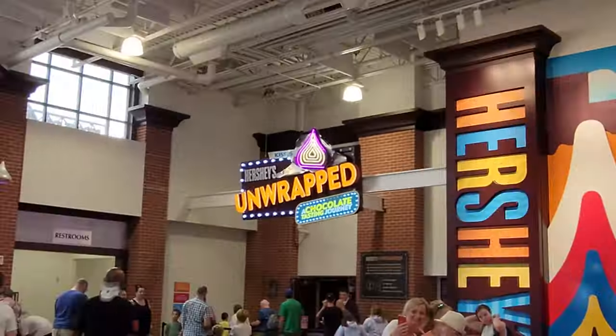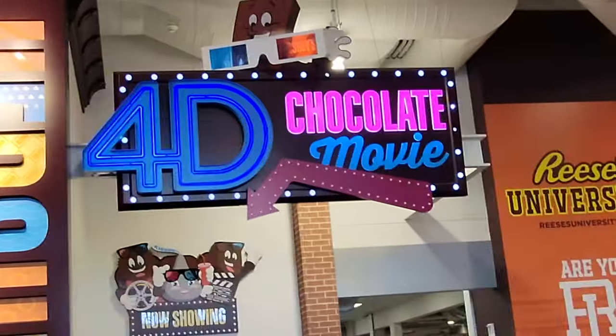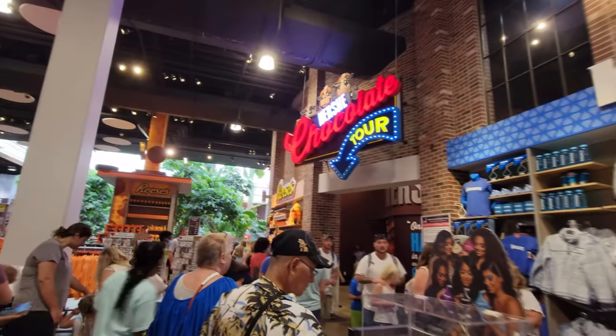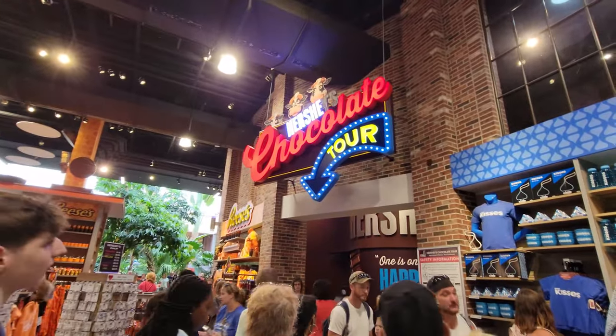You can take a chocolate journey. You can make your own candy bar. You can see a 4D chocolate movie. And you can get a picture with these crazy fellows. But today we are on the hunt for awesome candy to give out at Halloween time. But first, and only first, we are going to go on the Hershey's chocolate tour.